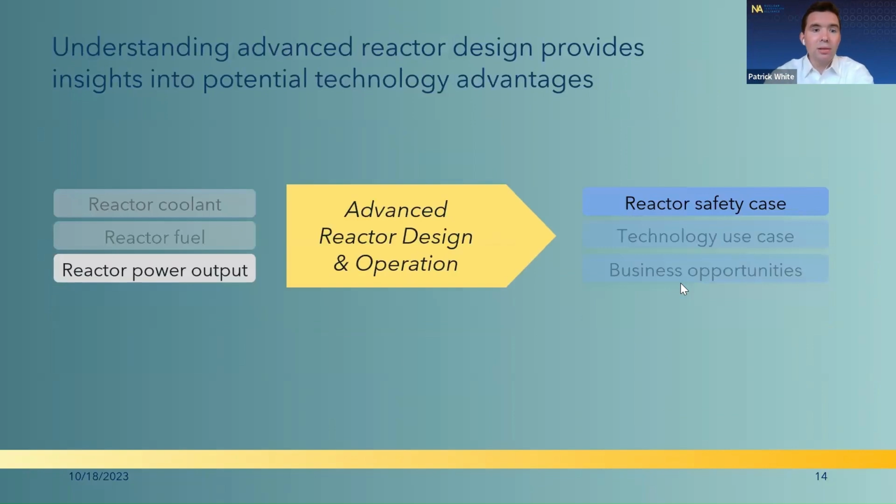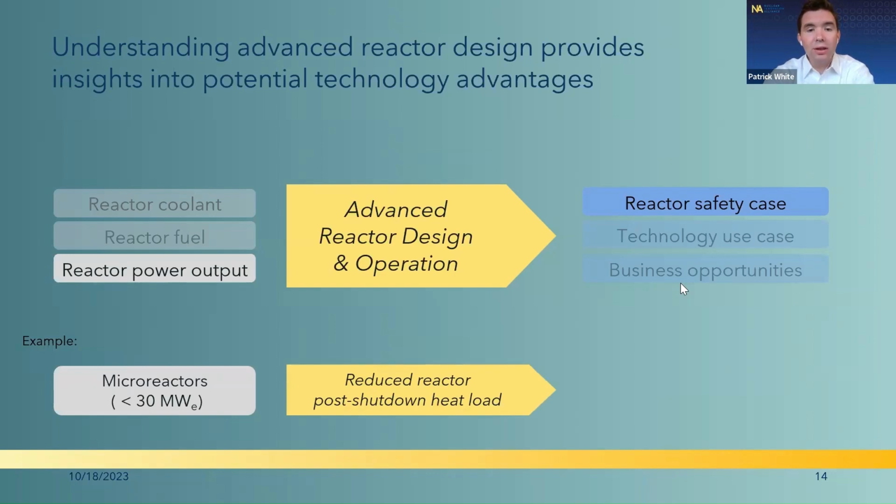let's take a look at how power output might relate to something like the reactor safety case. If we started with a microreactor, for example, this is a small modular advanced nuclear reactor, let's say smaller than 30 megawatts electric. Well, one of the things we're going to know right off the bat with a reactor of that size is that it's going to have a reduced reactor post-shutdown heat load. Essentially, the amount of decay heat being produced by that core is going to be orders of magnitude smaller than a large light water reactor, just simply due to its size.